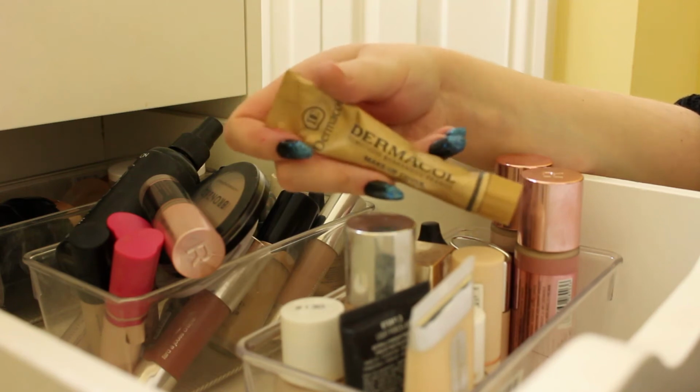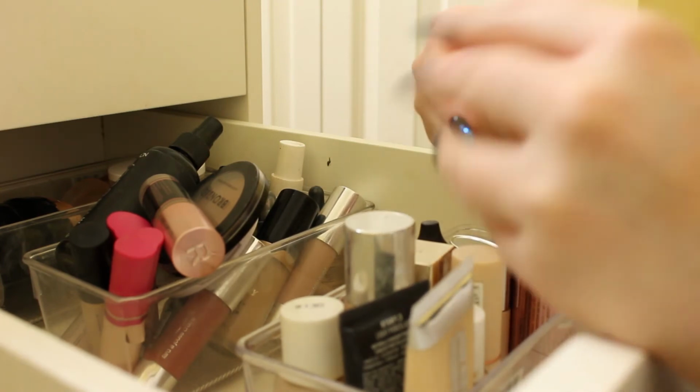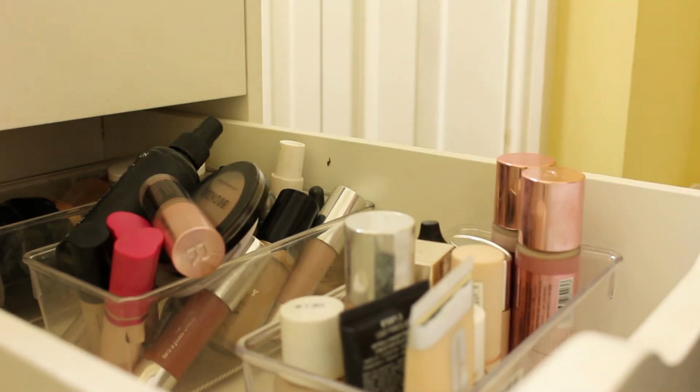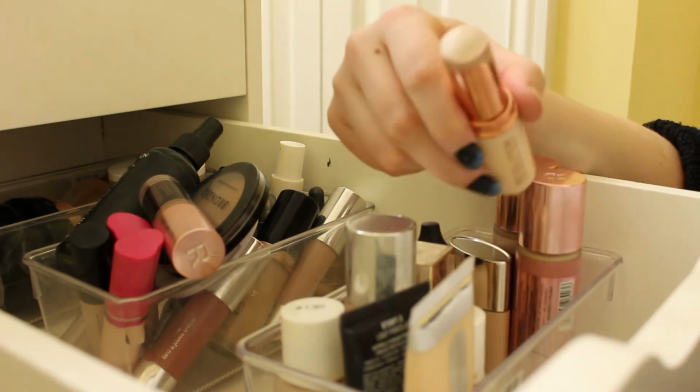I have the Dermacol foundation that everyone was banging on about at one point. I didn't like it. It was too heavy. I haven't used it in ages. Smells okay, but again, it's just a bit old. So that's gonna go.